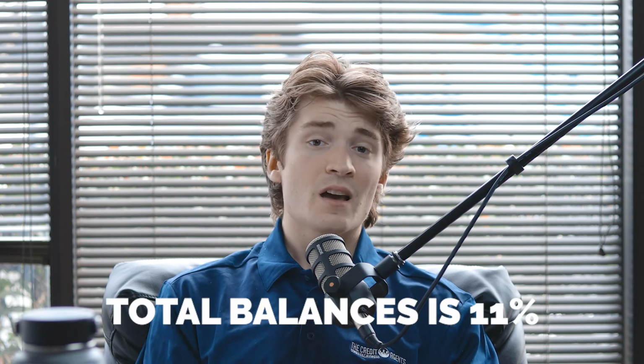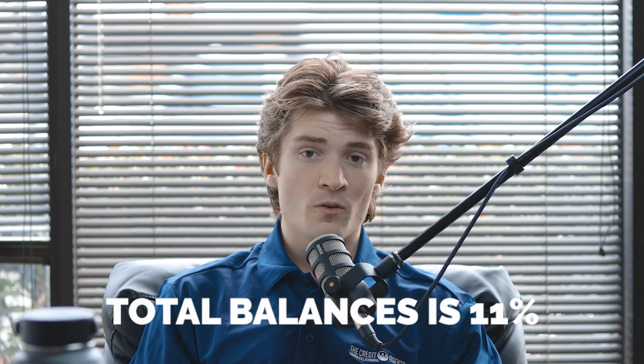So moving on to the fourth category, which is going to be total balances weighing in at 11%. Now, this is going to be a little bit less overall than what is weighed on the FICO score, so it isn't going to be as heavily influential in calculating your score, but it's still an important factor to consider when calculating your score for those applications.